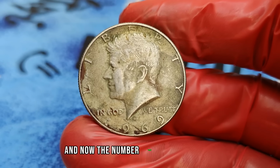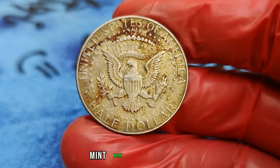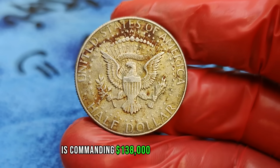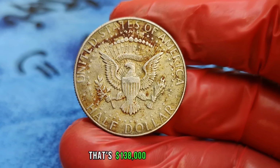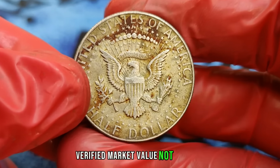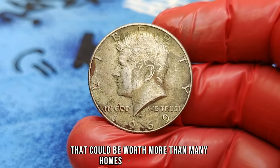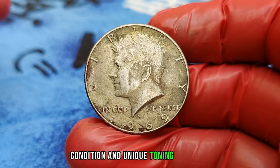And now, the number that will leave you stunned. The 1969 Kennedy half dollar with a D mint mark, in fine condition with those captivating black and brown stains, is commanding $138,000 in today's auction market. That's 138,000 US dollars. This is real, verified market value, not fantasy. Imagine holding a coin in your hand, a small piece of history, that could be worth more than many homes or investments. That's the power of rarity, condition, and unique toning combined.